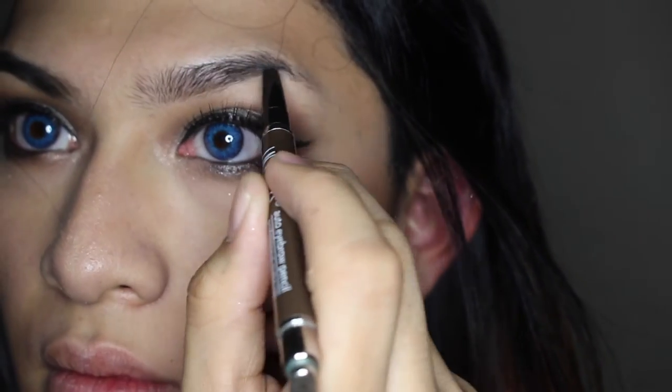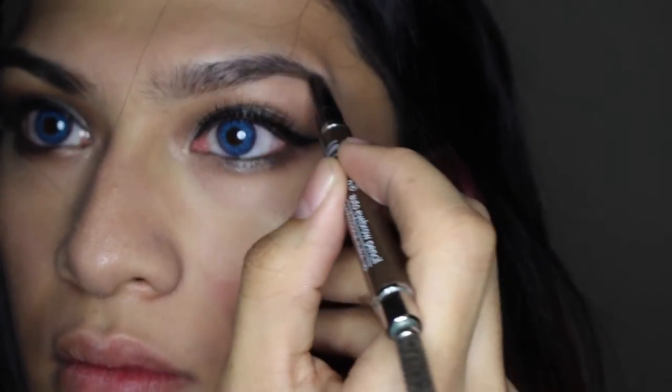With a dark brown brow pencil, I'm going to be filling in my brows for any empty areas and sparse spots, giving it a light arch.